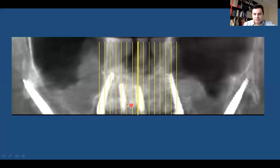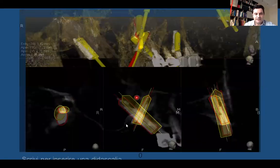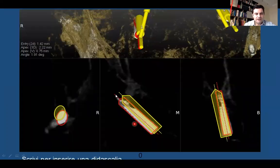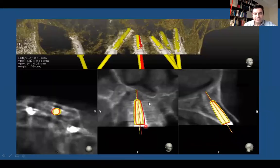But with these two implants, I made both the osteotomy and the insertion by using the dynamic navigation system. And if you look at the result here, you can see that the deviation was a little bit worse if the insertion is made freehand, instead of inserting the implant by using the dynamic navigation system.